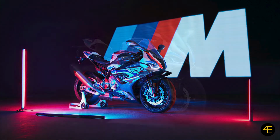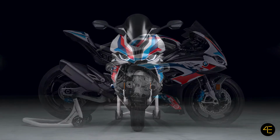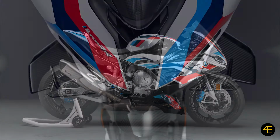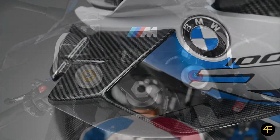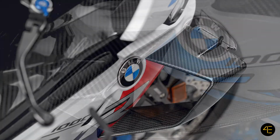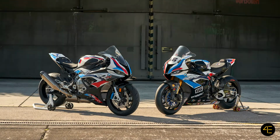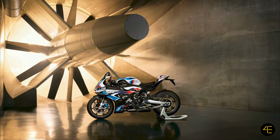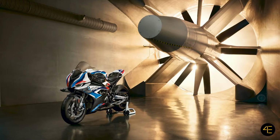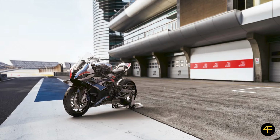What's up, enthusiasts? So with the new release of the BMW M3 and M4, BMW also released their first M model on two wheels, the M1000RR. It comes with a 999cc inline-4 with an 80mm bore and a 48.7mm stroke. This engine produces 205 horsepower at 13,000 RPM and 83 pound-feet of torque at 11,000 RPM. This bike can do 0 to 60 in 3.1 seconds with a top speed of 189 miles per hour.